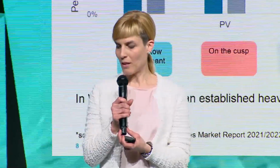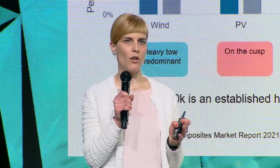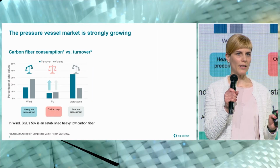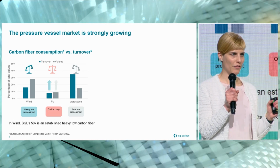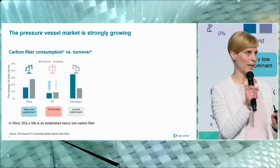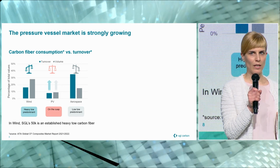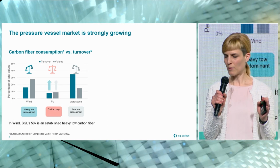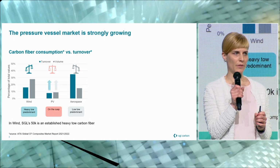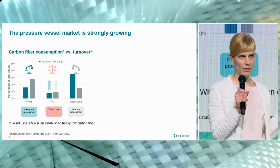Okay, if we look at market studies, we can see that the total volume share of the wind industry is around 30%. But on the other hand, if we look at the total turnover share, it's only 15%. And the reason for that is that this market is mainly dominated by 50K carbon fibers. The other extreme is the aerospace sector, and here we see that the volume share is around 15%, but the turnover share is more than 30%. And this is because of the very expensive, high-performance carbon fibers that are used in this sector.